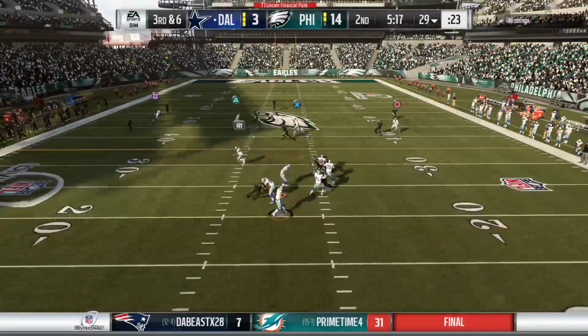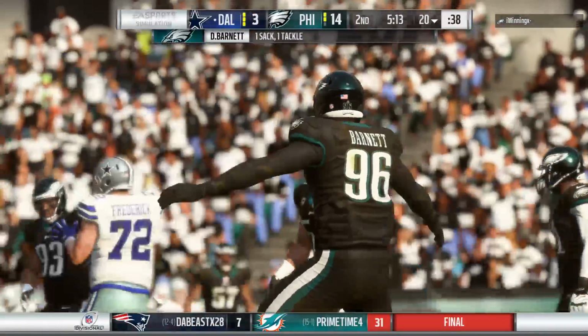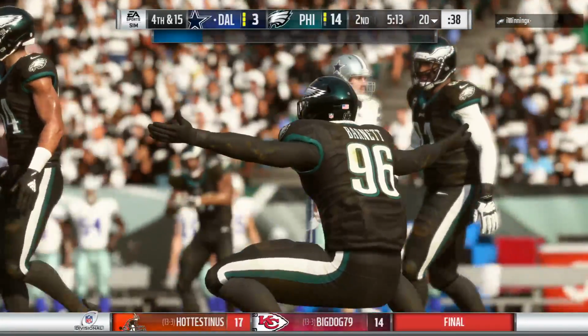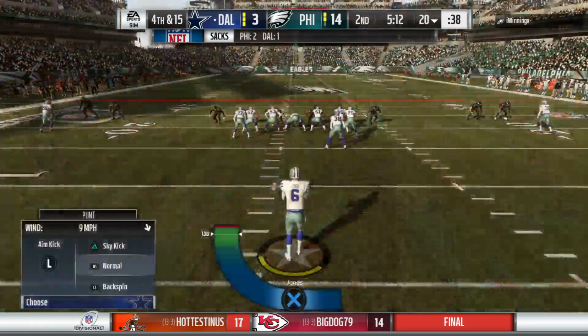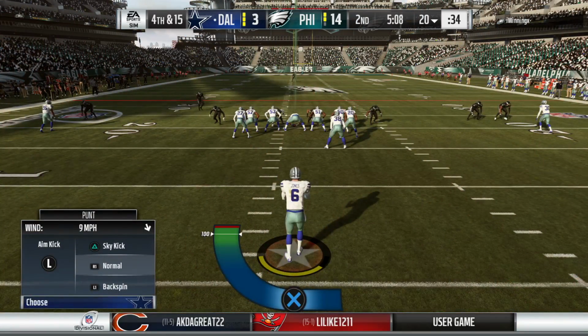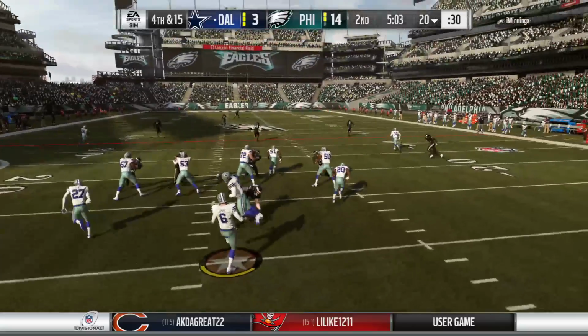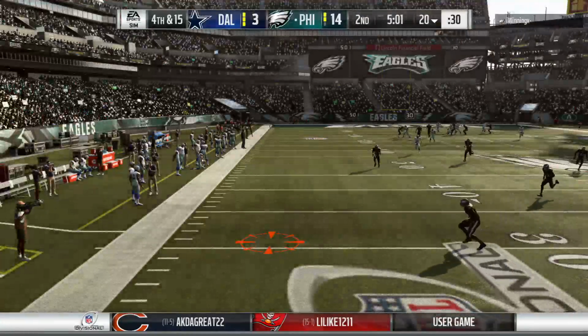Prescott from the gun. Eagle pressure, too much this time. Down he goes. Derek Barnett in there to get him for a loss of 9, and that'll lead to 4th down. Out now comes the Cowboys punter as the drive goes backwards, so he's on to punt it away. He gets this one away, and boy, it's another boomer.